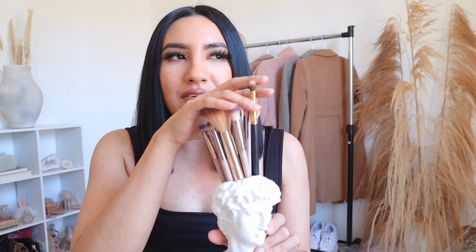And my favorite out of this whole little haul is this little David statue. Well, it's actually a planter statue, but I put some paper in there because the main reason I got it was so I can use it as my makeup brush holder. Obviously you can use it as a planter, or you can put your pens if you want this on your desk. I just think it looks really good on my vanity. So yeah.